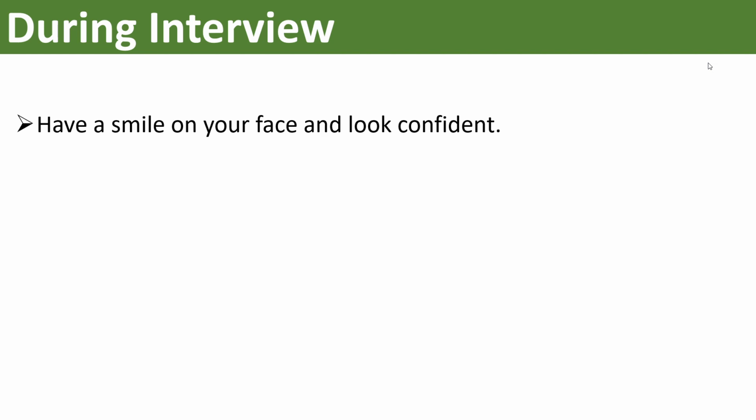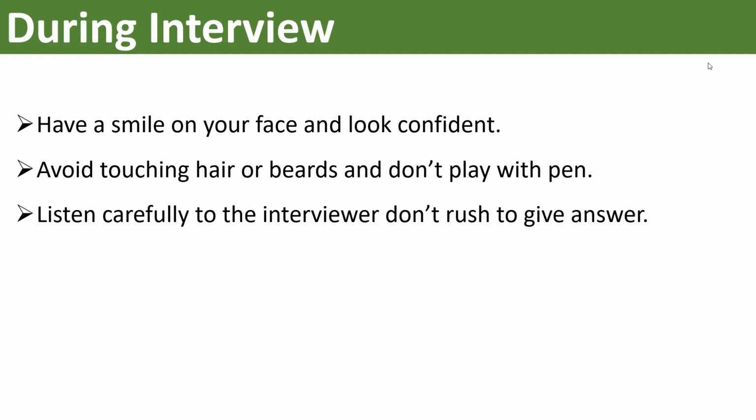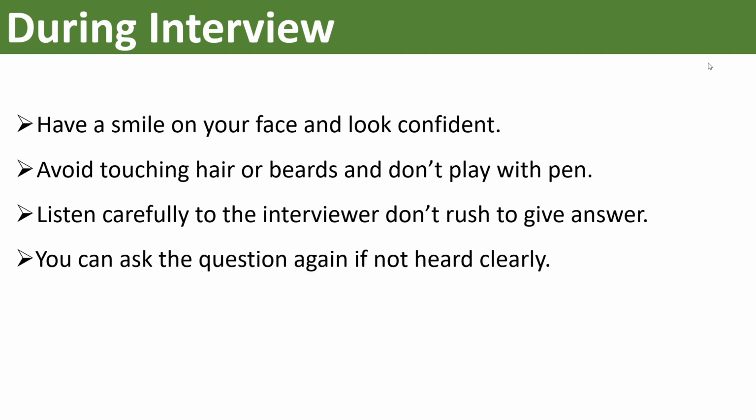And one thing that you should avoid during the interview is touching your hair or beard. And also don't play with any object like a pen or pencil. And guys, during the interview always listen to the interviewer carefully and let him complete his question or sentence. So never rush to give the answer. And suppose you really didn't hear the question, then you can ask him to repeat the question, because it is better to ask the question again than to give the wrong answer.